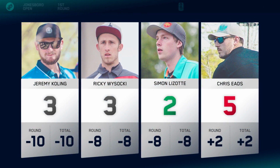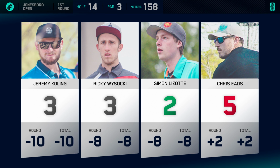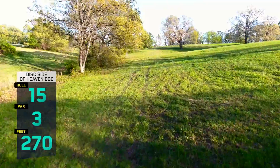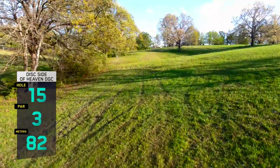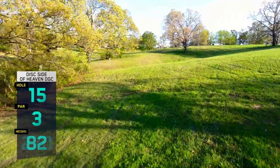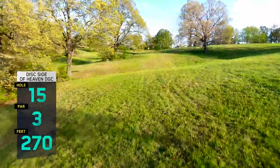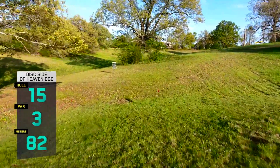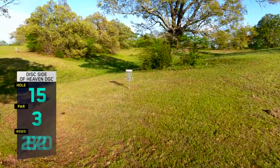And not happy about a 5 there, but we got the fireworks from Simon's 2. So, on to hole 15. Actually, this is the shortest hole on the course. Not just the shortest, but the easiest. You birdie this hole and you go to the next one. You birdie this hole, I'd say 9 out of 10 times. Yeah, we should.